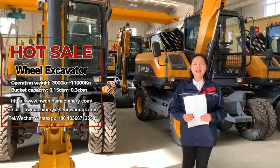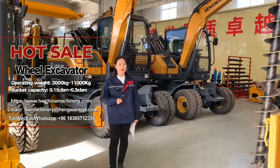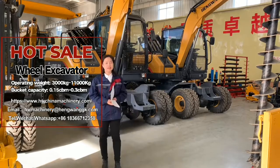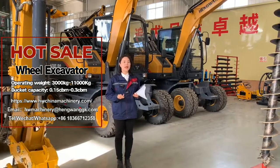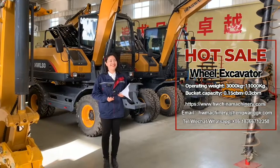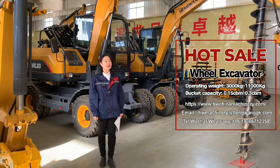How to place the order? You can pay on Alibaba, or you can leave your email address or your phone number with us, then I will contact you later. Please tell me how many tons you need. We have 8 tons, 8.5 tons, and 10 tons, or any other you want, you can ask me. I will send you our detailed parameters and the sample book. So you can leave your email address, or I can also send the details and documents to your email address. And also, I promise the best price.